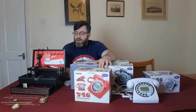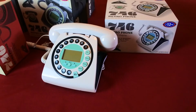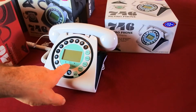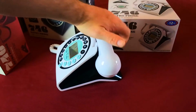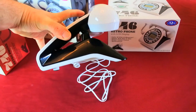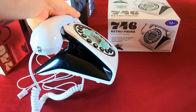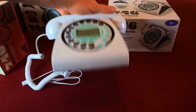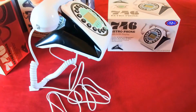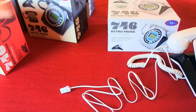So I'm going to give you a little look at the phones and the jewellery. Hope you enjoy, guys. Okay, I'm going to start with these phones. They're retro phones. They've got the LCD display, all push button and everything, but they're really, really stylish looking phones. Very modern, but yet with a retro 60s, 70s look to them. That is an absolutely stunning phone. That's why I've kept one myself. Really, really pretty.